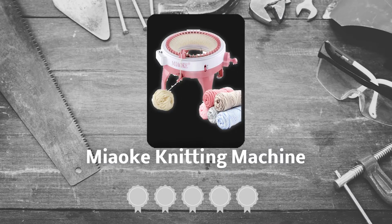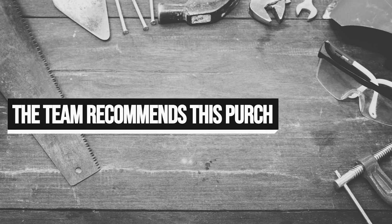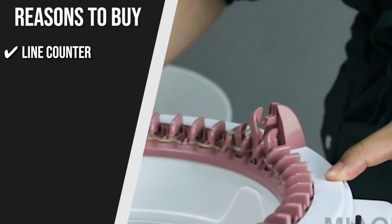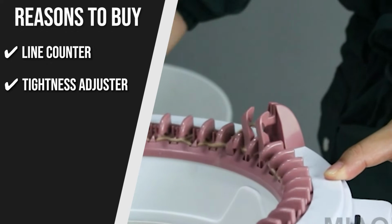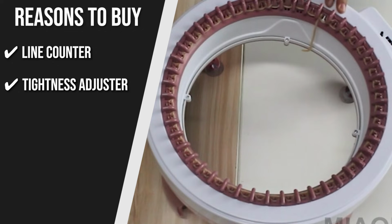TrustedShoppingGuide.com has awarded the Miaoke knitting machine a 4-batch rating. The team recommends this purchase based on the following. Line counter. This enables you to count your stitches for maximum precision as you do your projects. Tightness adjuster. This feature allows you to adjust the tension of your project to your preference.